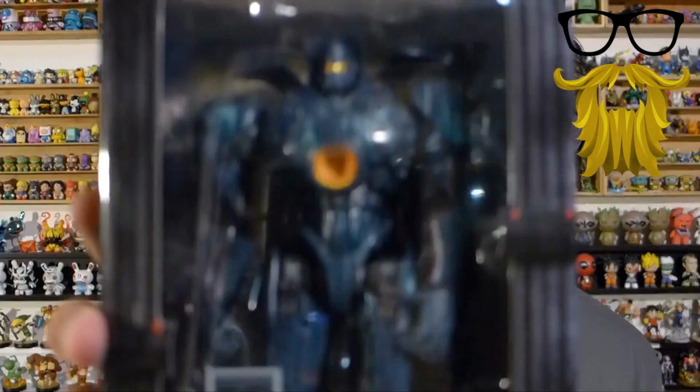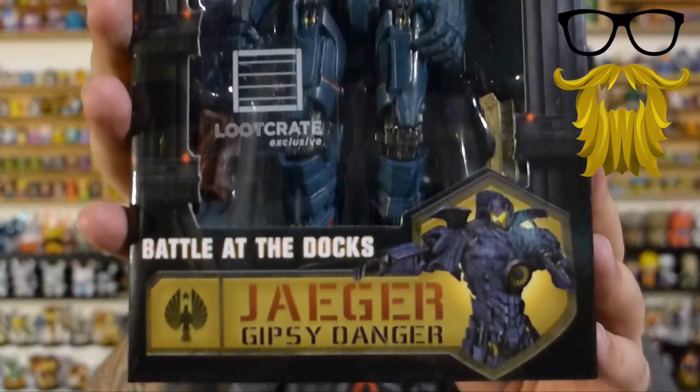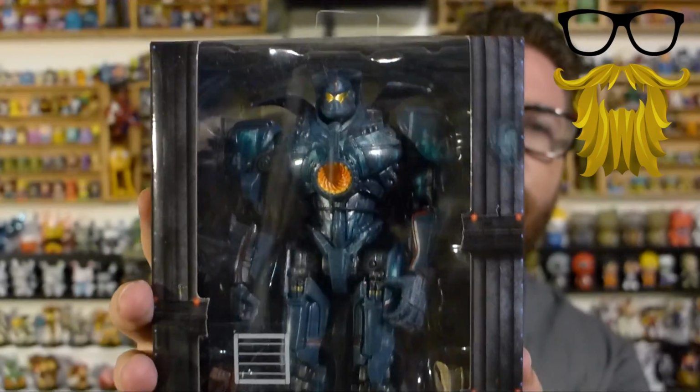Alright, so it looks like we got a Loot Crate exclusive. And it looks like we got Gipsy Danger, the Jaeger. So it looks like a little posable action figure from Pacific Rim. So yeah, like I was saying, there's an advertisement on the box. I'm not sure why though, because the movie was from a pretty long time ago. It was 2014, I think? Something like that. Anyway, it was quite a while ago. I liked it, though. I thought it was a really cool movie, and I liked the idea of them.